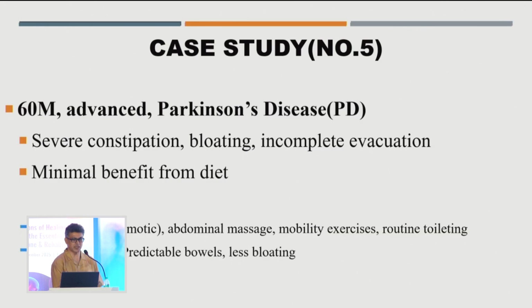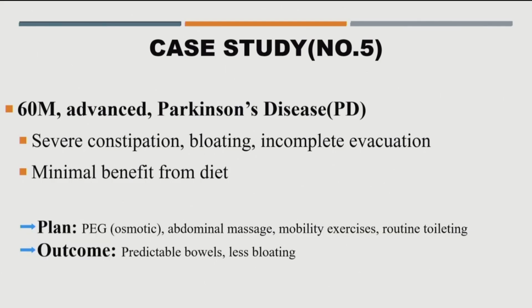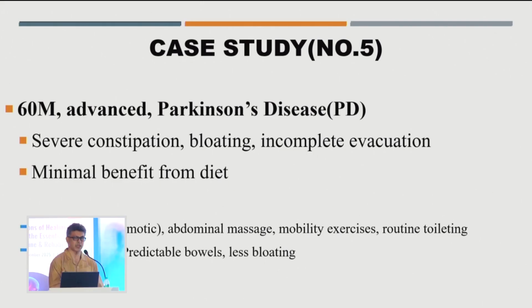Case 5, Parkinson's, 60-year-old male, severe constipation, bloating, incomplete evacuation, minimal benefit from diet. Sometimes it doesn't work, sometimes nothing works, or sometimes even a small tweak in your dietary habits might really help you. Now you have to think practically. If you are advising a patient a strict diet chart, it's not always possible. Sometimes you will feel like having something from Haldiram's, and that upsets your bowel completely. For 3 days you are just haywire.